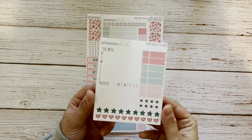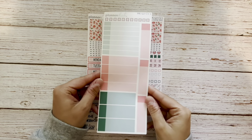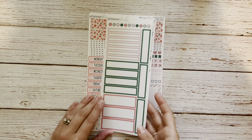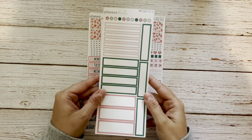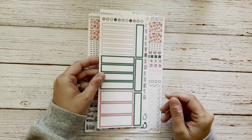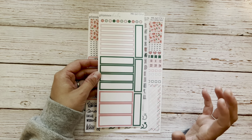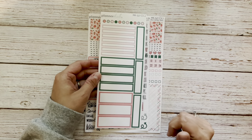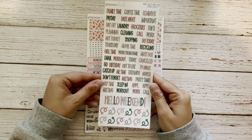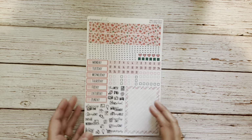But here's the bottom box, the timed appointment labels, the dash labels. This green is really pretty. I don't feel like the camera has it, it's much brighter, like Kelly green looking in person, I think. And the large script stickers, the compact vertical sampler sheet.